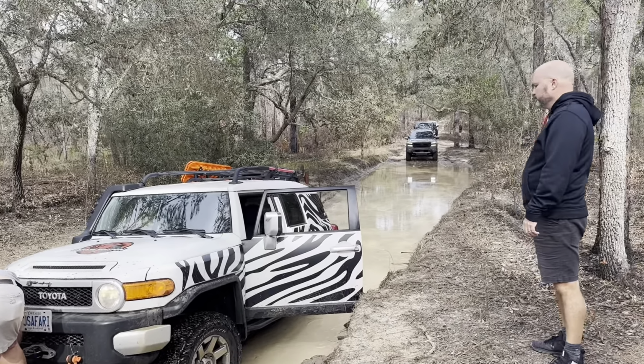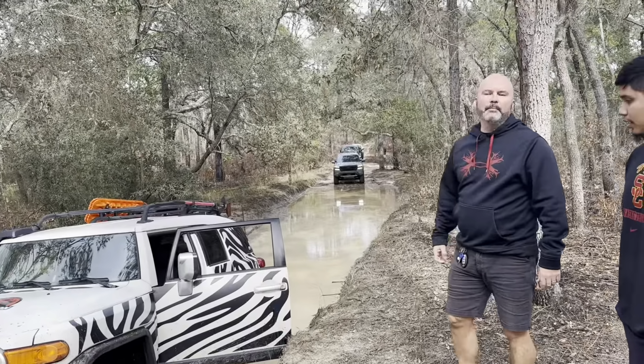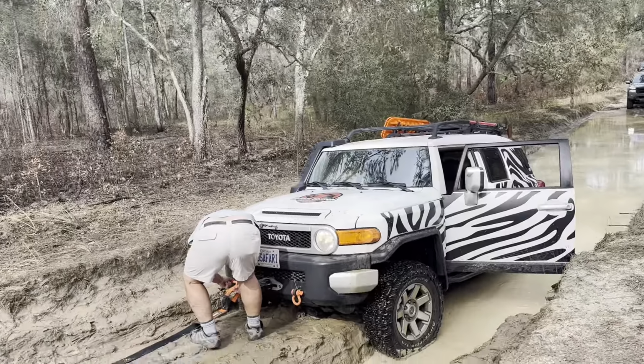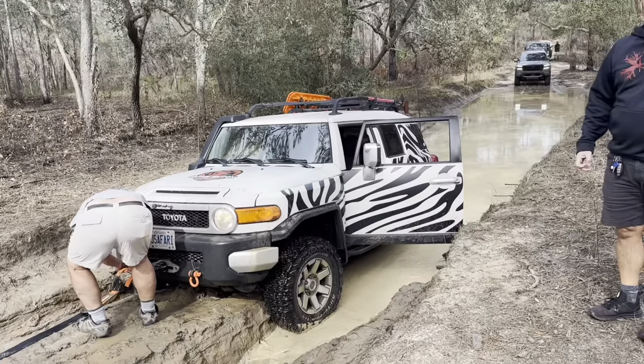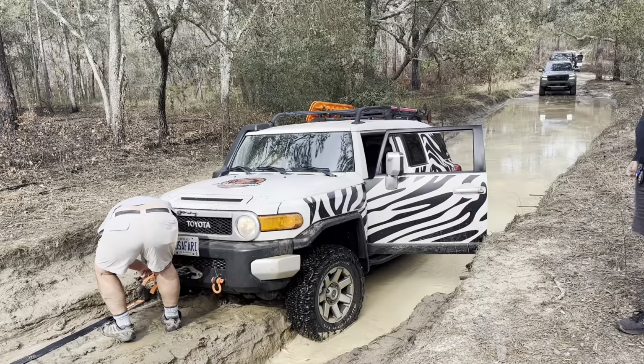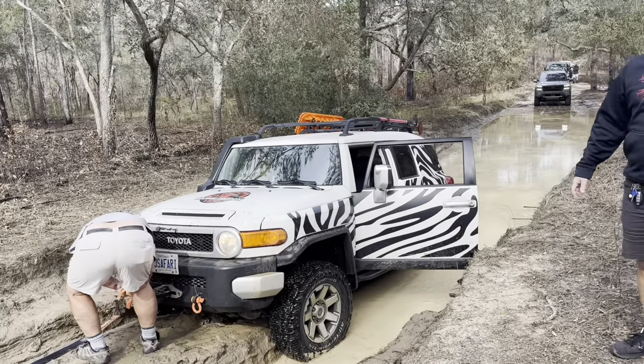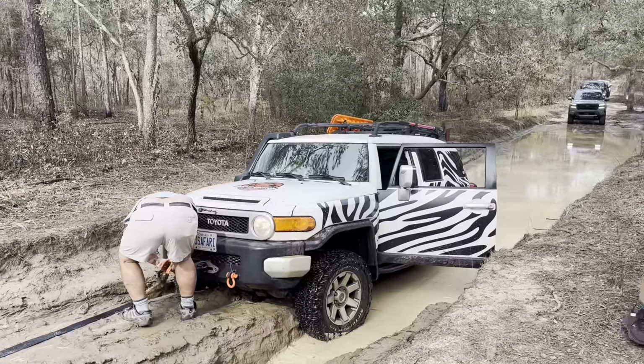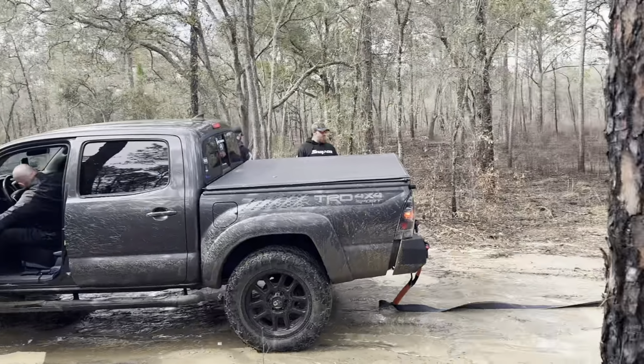What do you think? You guys about the same clearance as him? Nah, I'm not going. No way. Yeah, we're definitely gonna bomb. That's probably where I felt a little resistance on mine, was that bracket dragging the front. It's gonna get worse as everybody goes through. Watch that bumper just come right out.